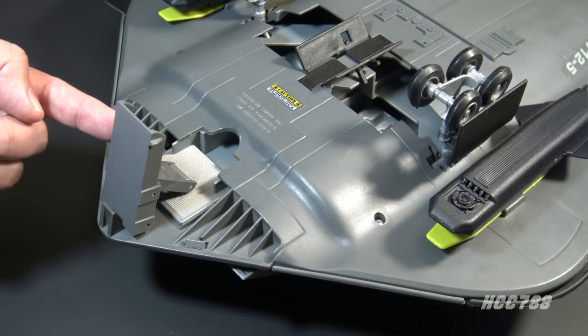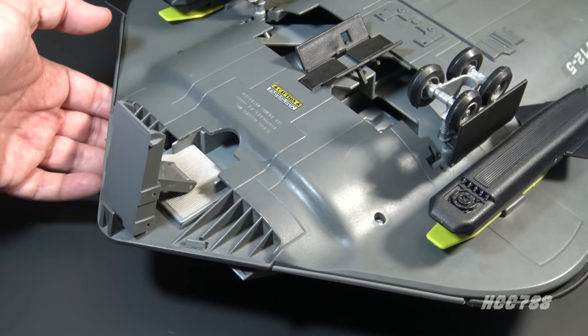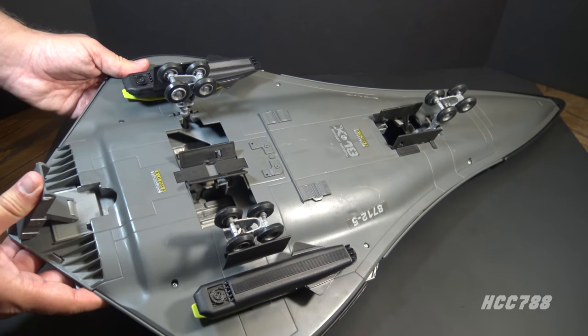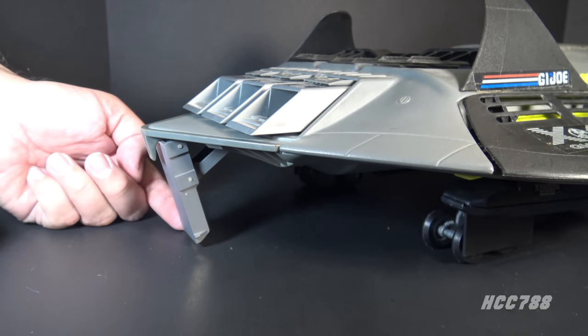When the lever is down, the landing gear are deployed and the jets that we saw on the top are extended. To pull them in, just press this lever forward. Here's how it works: lever forward and landing gear up. When the landing gear is down, there's very little clearance for that lever.